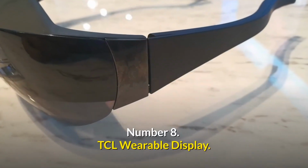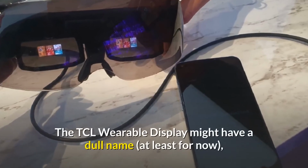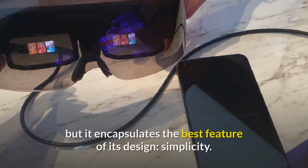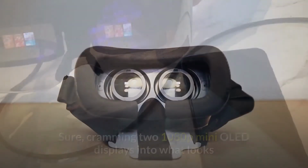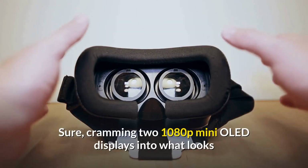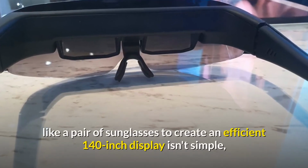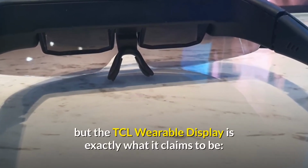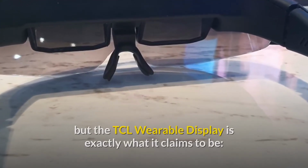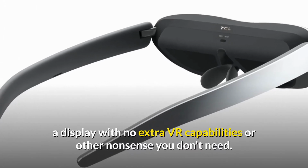Number 8. TCL Wearable Display. The TCL Wearable Display might have a dull name, at least for now, but it encapsulates the best feature of its design: simplicity. Sure, cramming two 1080p mini OLED displays into what looks like a pair of sunglasses to create an efficient 140-inch display isn't simple, but the TCL Wearable Display is exactly what it claims to be: a display with no extra VR capabilities or other nonsense you don't need.